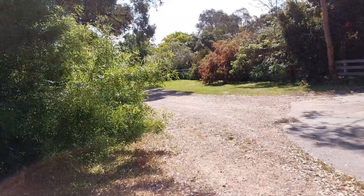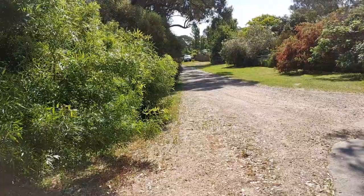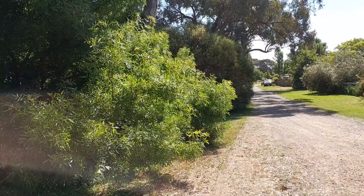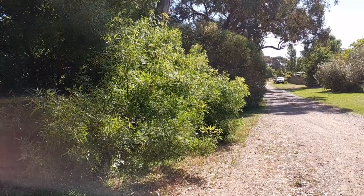So around about here is where the Stanistreet house was back in the day, and what a lot of people don't seem to realise is that this was actually a part of the siege from the very outset. This is where Steve Hart was left in charge of the women and children.